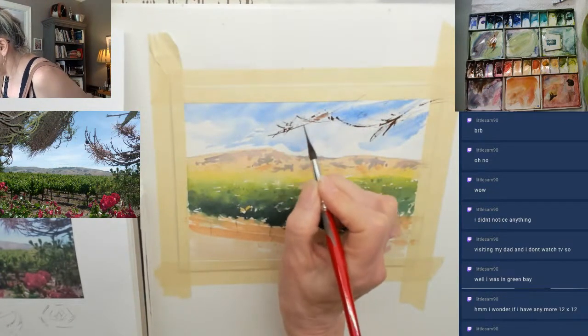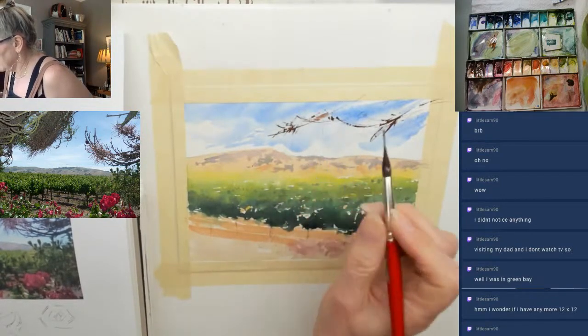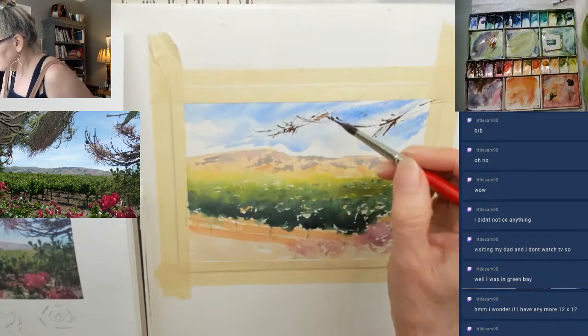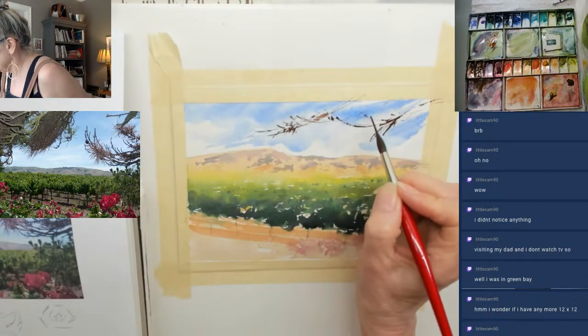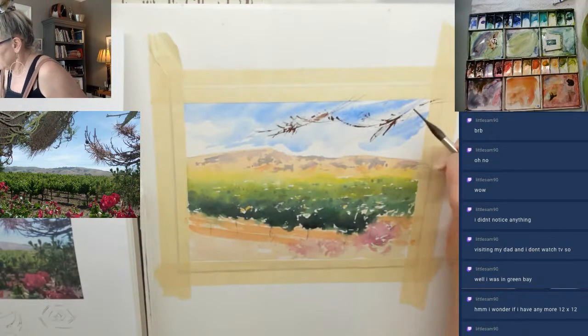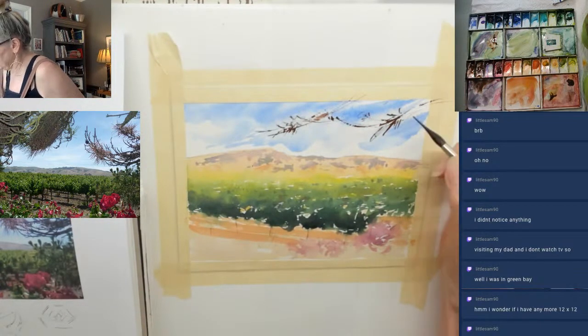Do you know what kind of tree this is, Irene or Kathleen? In the wine country? Some kind of pine with these sorts of needles.